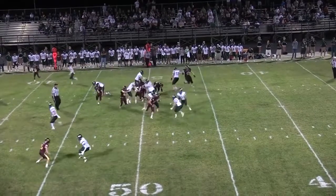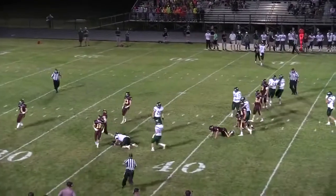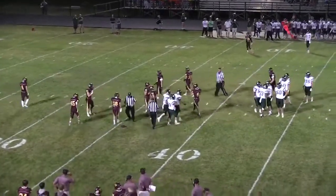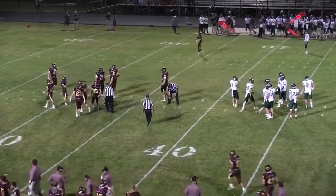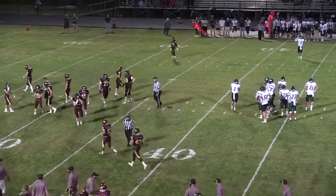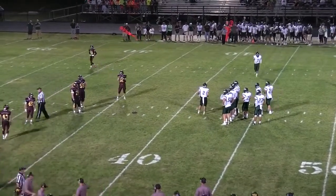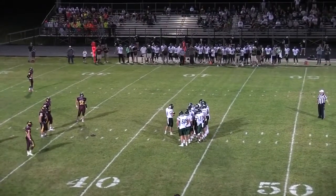Low snap, Downs this time directly takes it, has a hole, cuts it upfield, bursts of speed, and is one shoestring tackle away from pay dirt, but he'll fall ahead to the 37-yard line, gain 13 yards, and the Dutch will move the sticks again. Great description on that one, Andrew. That was a shoestring save by one of the defensive men for Mount Pleasant, or that was a touchdown, Downs. Pella will take it, though. Clock is running, 7:47 remaining, 14-7.